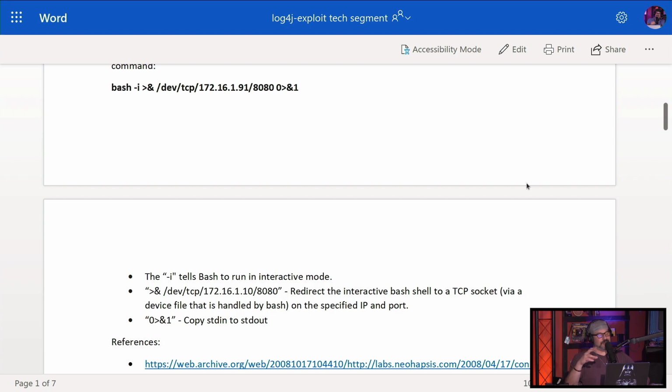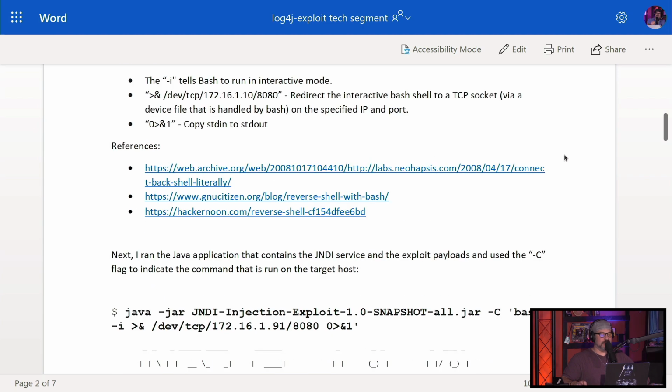It's hard to do without actually typing it and showing it to you. It's kind of hard to describe. But anyway, you run bash with -i. That's interactive mode. The next bit of the command basically says redirect the interactive bash shell over a TCP socket via a device file that's handled specially by bash on a specified port. And then the last part of the command will copy standard in to standard out. So basically what that means is a reverse shell shoveled back to you.